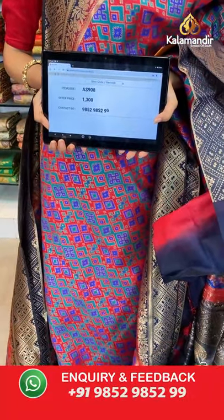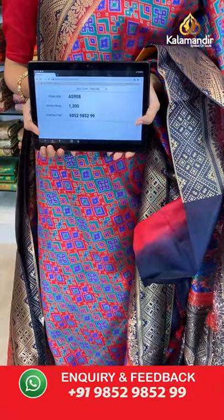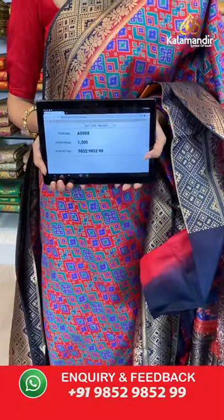Okay, so I'll give you the pricing and the contact details of this one. So here it is. The code is AS908 and the price itself is 1300. To buy this, take a screenshot and ping us on 9852985299.